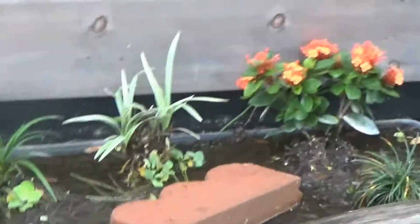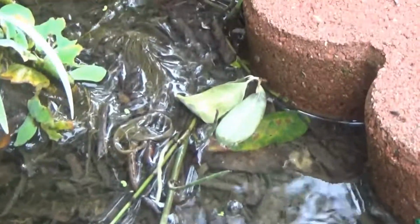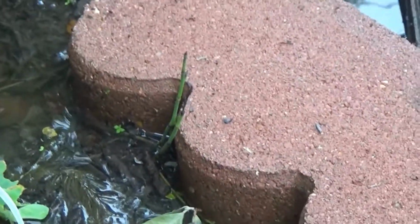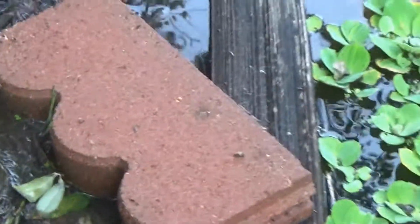I'm trying to grow some of the horsetail in that. So let's see here, I'll show you. You can see I got a piece of that horsetail sitting down in the ground, and what it will do is start sprouting up, and hopefully it'll keep growing. We'll see. But anyway, that's what it looks like.